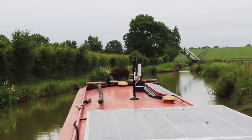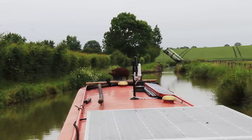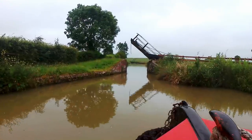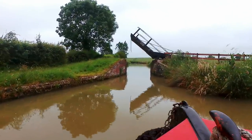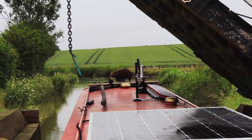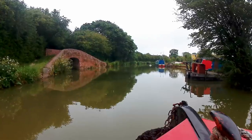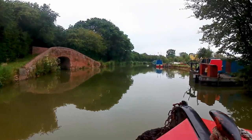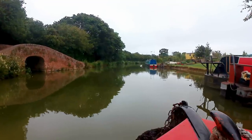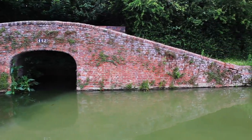Coming up to one of the many lift bridges on the Oxford Canal, and at least they're called lift bridges and not drawbridges on this canal. A lot of the lift bridges are actually left open on this canal as well. Bridge 142 to the left is not navigable. It's the canal feeder from the reservoir, which is 2.5 miles away.